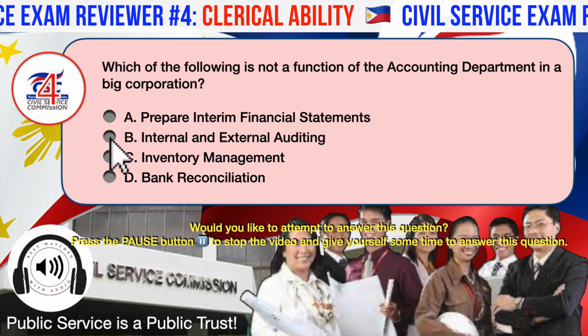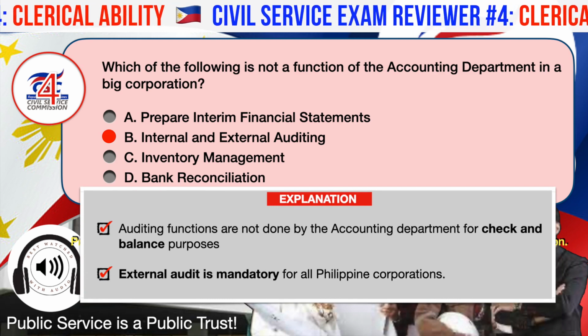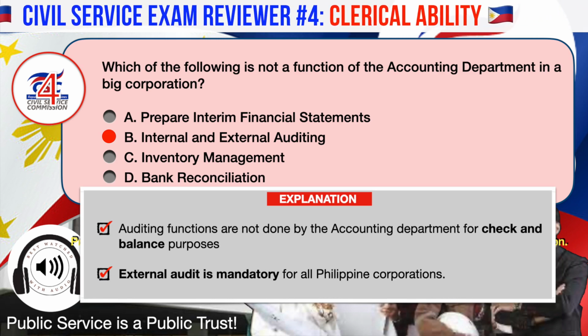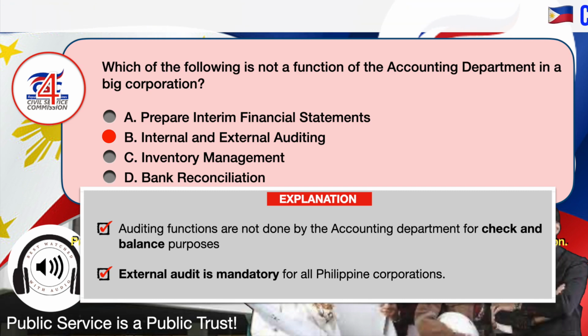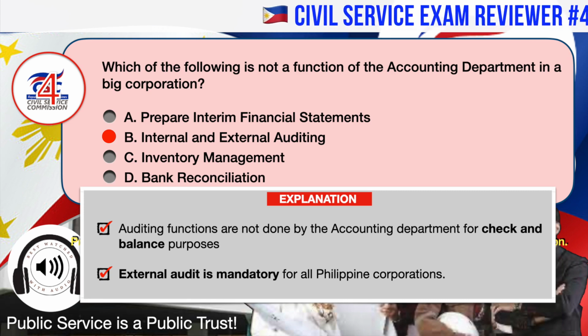The correct answer is B. Internal and external auditing are not a function of the accounting department in a big corporation. All the other choices are. Most corporations, especially the publicly listed ones, make sure that all auditing functions are not done by the accounting department. This is for check and balance purposes.